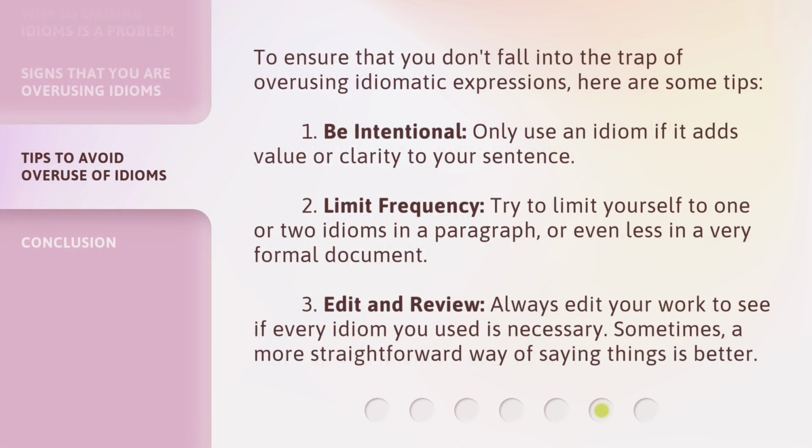To ensure that you don't fall into the trap of overusing idiomatic expressions, here are some tips. 1. Be intentional. Only use an idiom if it adds value or clarity to your sentence. 2. Limit frequency. Try to limit yourself to 1 or 2 idioms in a paragraph, or even less in a very formal document. 3. Edit and review. Always edit your work to see if every idiom you used is necessary. Sometimes, a more straightforward way of saying things is better.